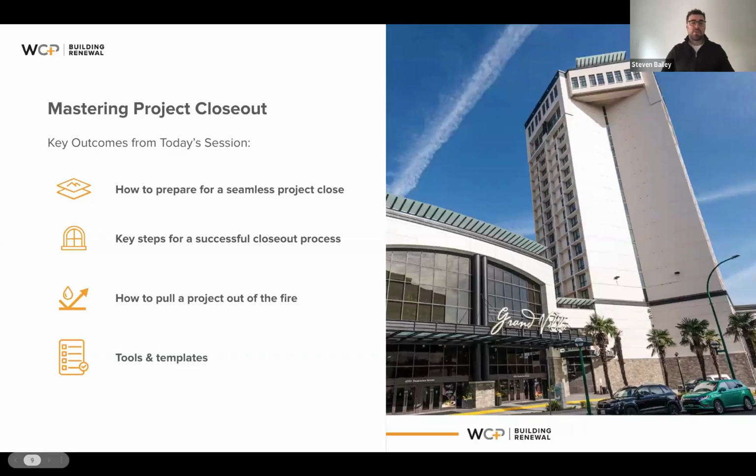So, the last piece before we truly dive in is looking at some of the key outcomes. We will revisit these towards the end as a summary, just to make sure that each of these points were addressed and clarified. But first, we're going to be discussing and preparing for a seamless job close and setting the foundation needed to ensure that your project is set up for success from the very beginning. We'll also evaluate the key steps for a successful closeout process. And if all else fails, we'll discuss next steps and the steps necessary to pull a project out of the fire and make sure we can get things back on track.